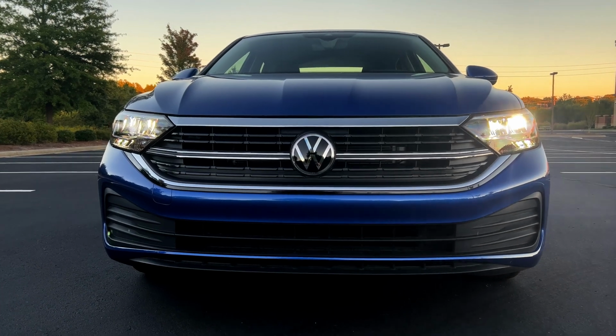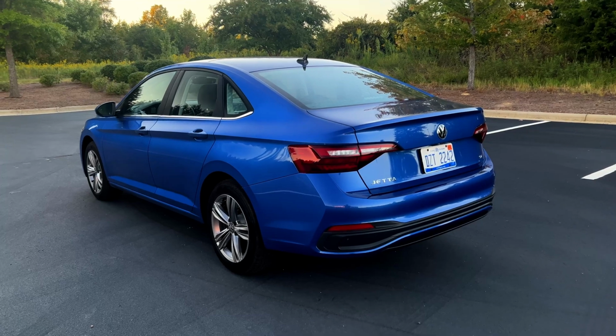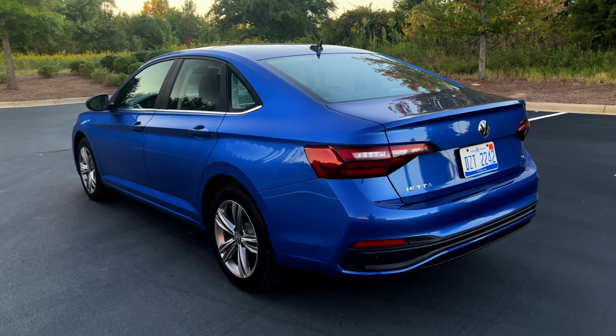Welcome friends to the 2022 Volkswagen Jetta review. And this is going to be everything that you need to know about this car.